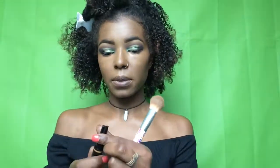I'm gonna try to build it up a little, just in these areas, because I feel like I could use just a little bit more coverage. And I don't want it to look cakey. If it turns out looking cakey, then I know this is probably not the concealer for me, because I like to conceal if I'm using concealer. We'll just see.